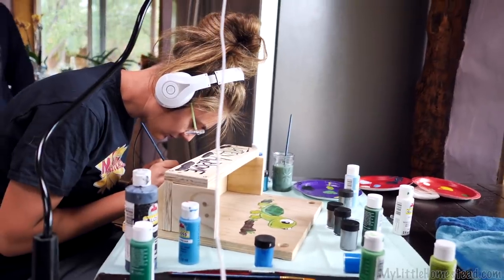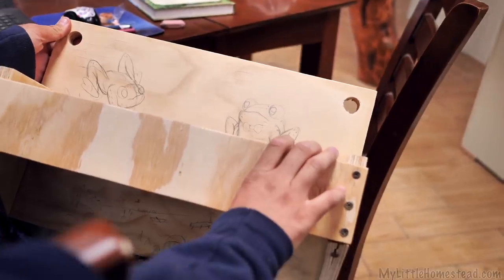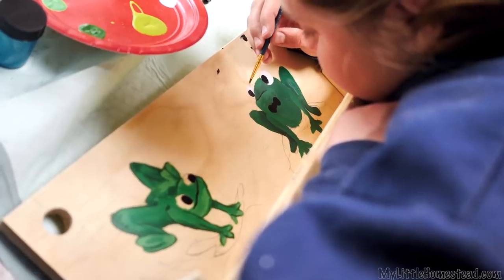So what are we gonna do for a saying, Bree? Frog-tastic, I think is the plan. I tried to mimic that a little bit with my frog, try to make it more cartoony than I usually would.